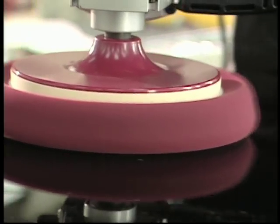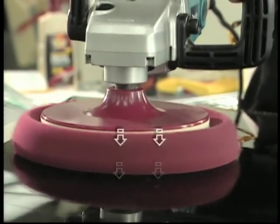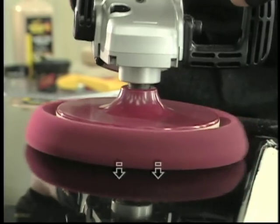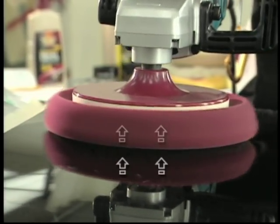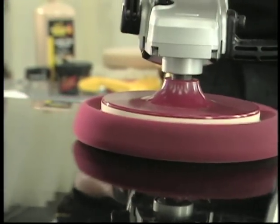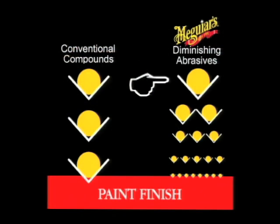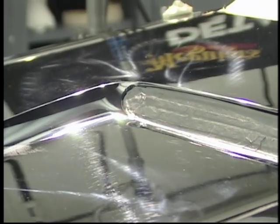Keep the buffing pad flat to the surface at all times. Use moderate pressure on the first few passes. This should cut out a majority of the surface defects. After a few passes, lighten up your pressure and you will start polishing the surface. Remember, if you quit buffing too soon, the unique diminishing abrasives in Meguiar's cleaner polishes will not have completely broken down and worked into the finish. This could potentially leave a light swirl or haze.